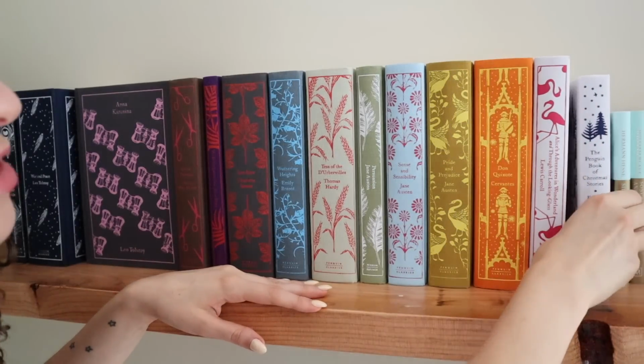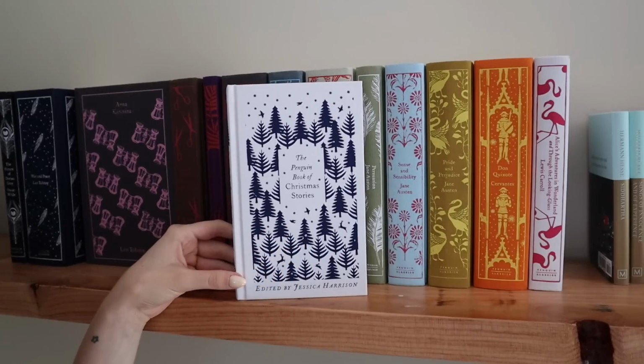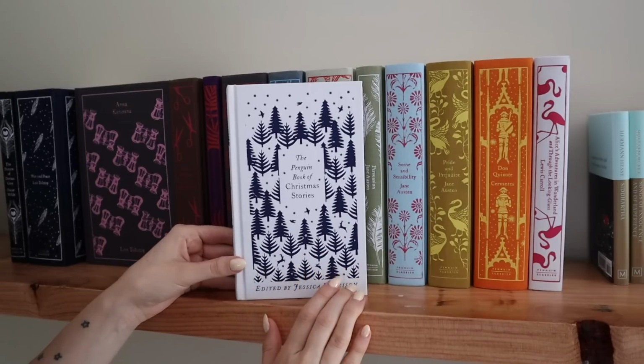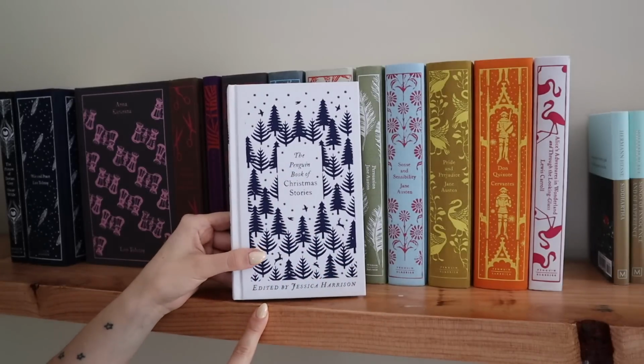Then my last Clothbound is actually a mini version, and this one was gifted to me by my best friends Anna and Brian. This is the Penguin Book of Christmas Stories, edited by Jessica Harrison.